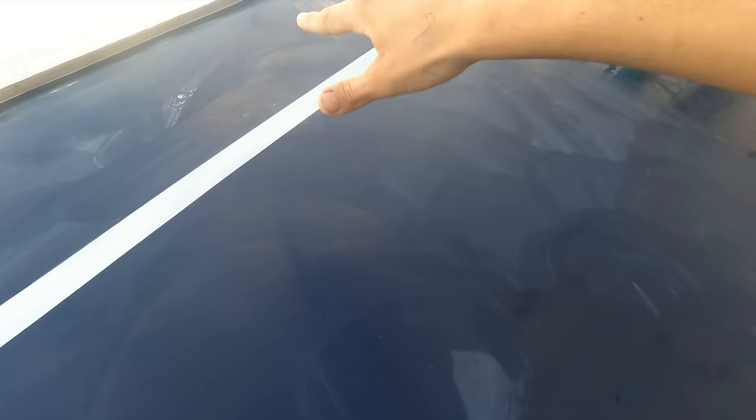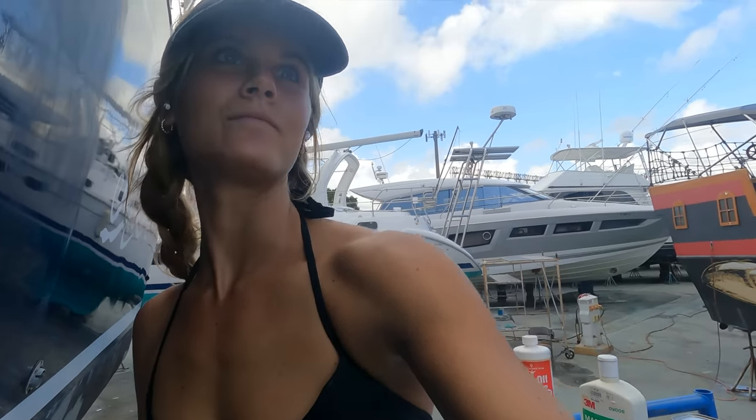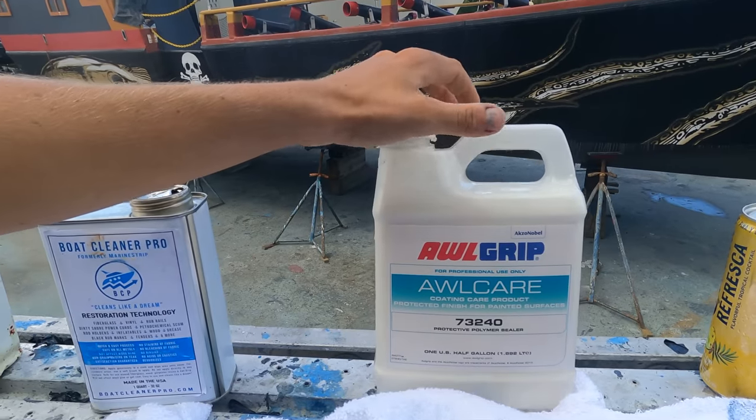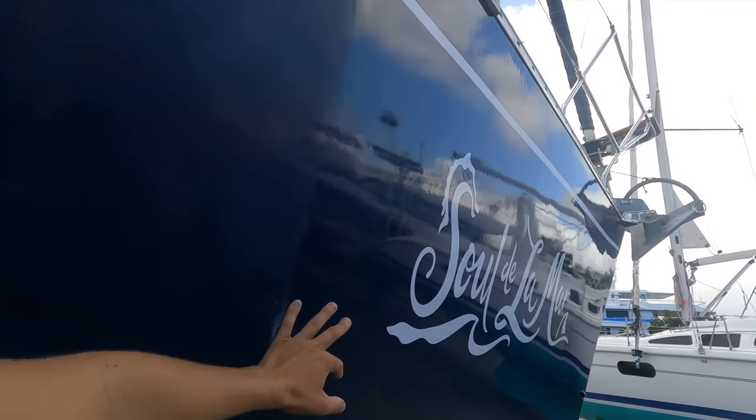So then I use the Boat Cleaner Pro on the white to get the blue back off, and on any other marks that I may have. It is literally a miracle product. Doesn't really get those water stains off, and it doesn't really get rust off, but it works on almost everything else. It's amazing. And then I'm using All Grip for the final coat, and it looks super glossy, and I'm very excited with how this is looking.